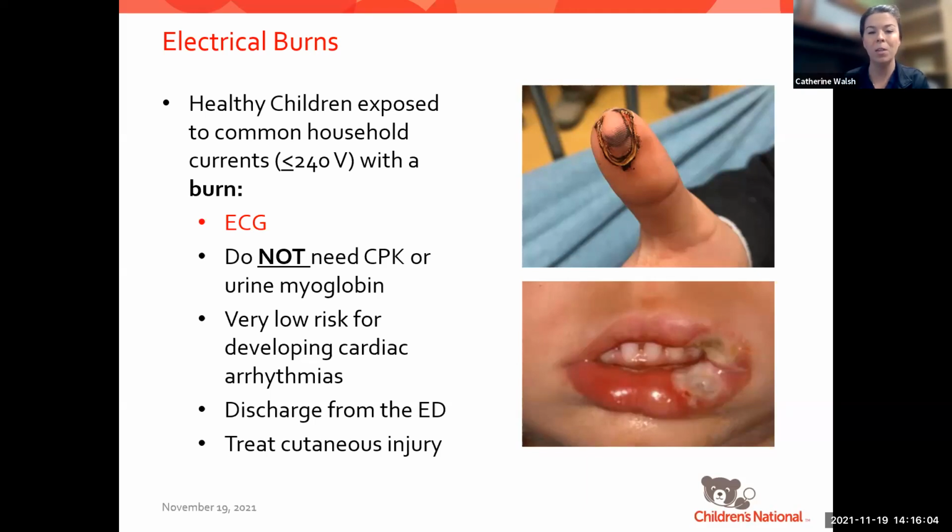Frequent ones that we see, you can see this little kid's thumb. They were holding a paper clip. You can see the pattern of the paper clip, stuck it in a socket and got a burn. The oral one is from a kid that was chewing on an electrical cord. I feel like it was related to Christmas tree lights. This is one that we are very worried about in terms of bleeding, and we would consult plastic surgery for that injury crossing the vermilion border.